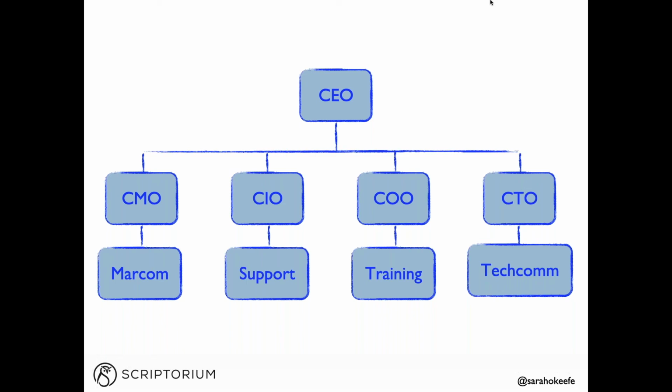So marketing goes to the chief marketing officer, the CMO, TechCom maybe goes to the CTO, training goes to the COO or somewhere else. But this is a pretty typical issue, because what you now run into is that if you want to collaborate across these groups, you kind of have to go all the way to the CEO. And nobody wants to do that because the CEO is busy and we don't want to talk to her. So this is a problem. And there's not really any good solutions to this.